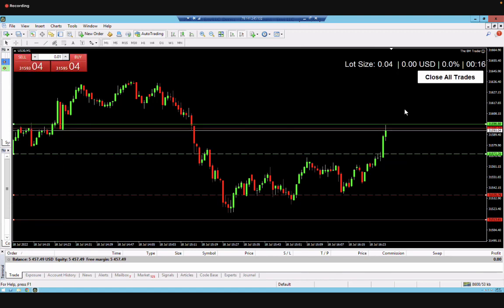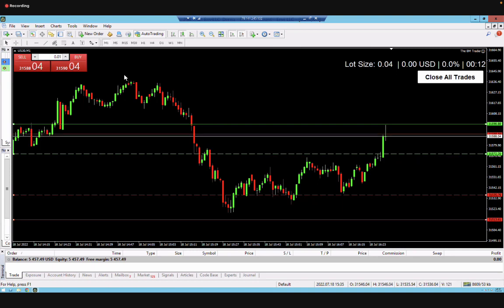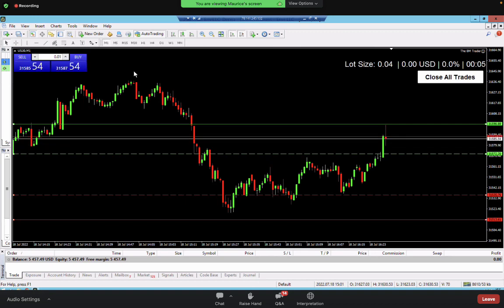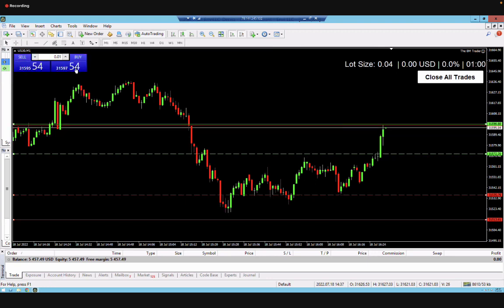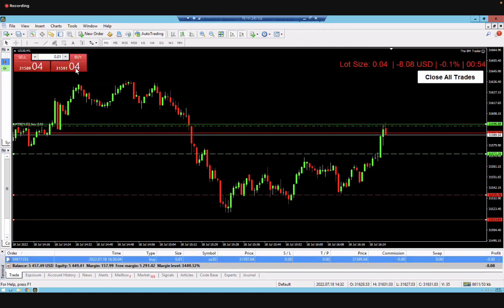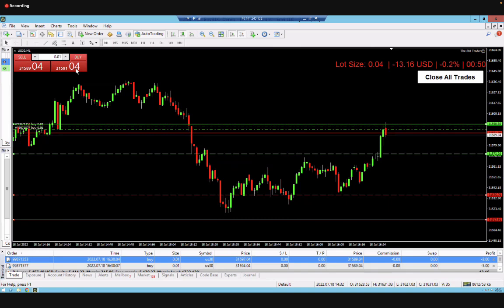We're about 15 seconds out before market open. So let's see how the market reacts here. Okay, the market's open. And I just placed a buy. I'm in for a buy right now. I just placed a buy. And let's see what happens here.